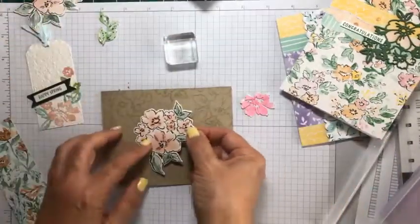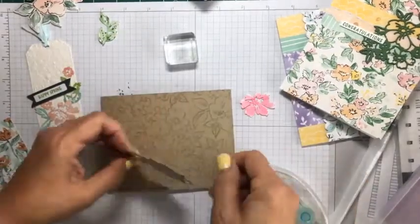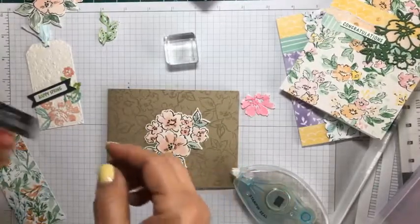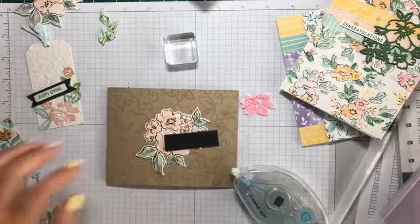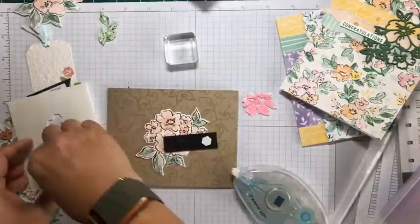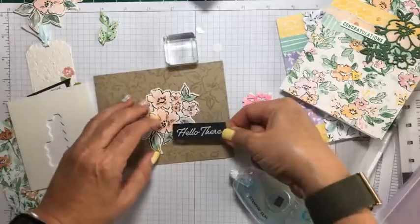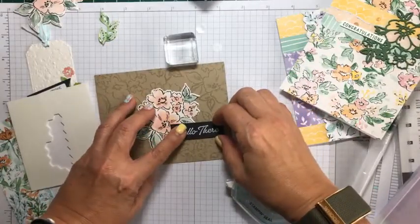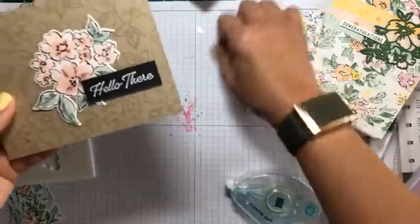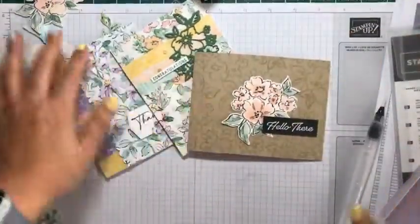For this particular one, I am going to go ahead and mount this with my Stampin' Seal, and I'm going to go like this. And then here's my stamp, and I'm going to use Stampin' Dimensions to pop it up. And here we go. Quick and easy card, right? So that's one card. We've done 3 cards right now. We're still going.